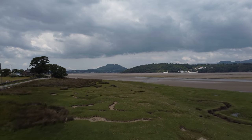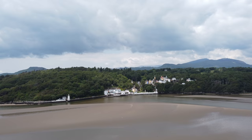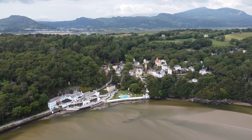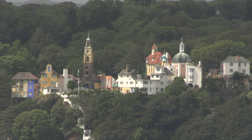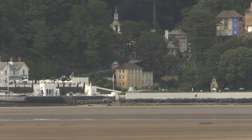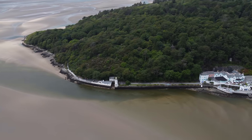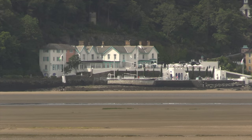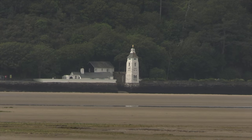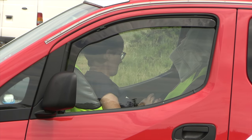We're parked on an estuary opposite Portmeirion, so it's time to take a look. Portmeirion is a tourist village in Gwynedd, North Wales. It was designed and built by the Welsh architect Sir Clough Williams-Ellis between 1925 and 1975, in the style of an Italian village. It has served as a location for numerous films and television shows, most famously as The Village in the 1960s television show The Prisoner.